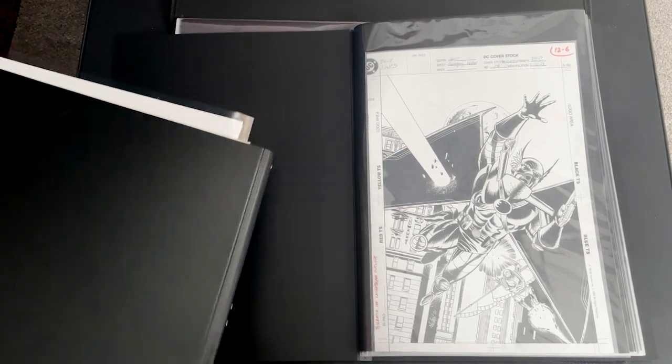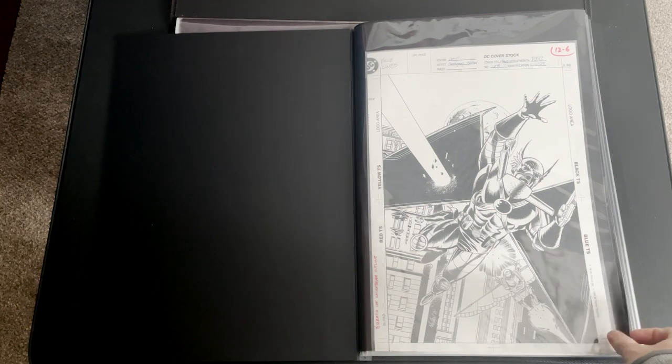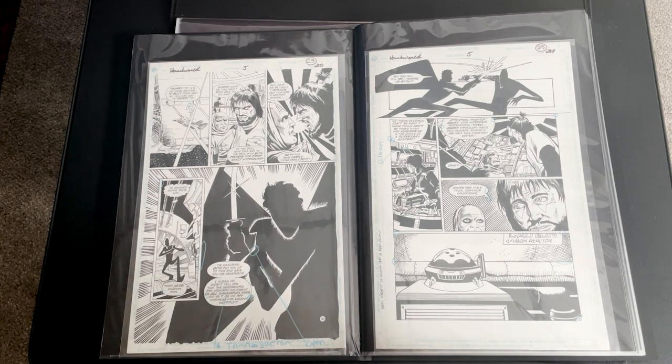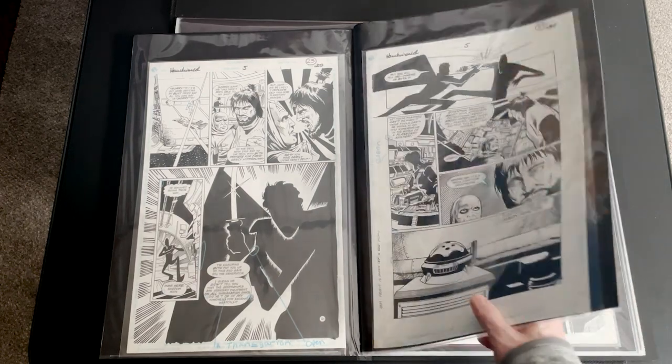And this is the cover to issue number 18 with pencils and inks by Graham Nolan. Oh, I should mention that was also the first purchase I made from Dueling Dealers. Hawkworld issue number 5, pages 20 and 21 by Graham Nolan and Rick Burchett, where Hawkman dons a shadow generator to fight the Shadow Thief.